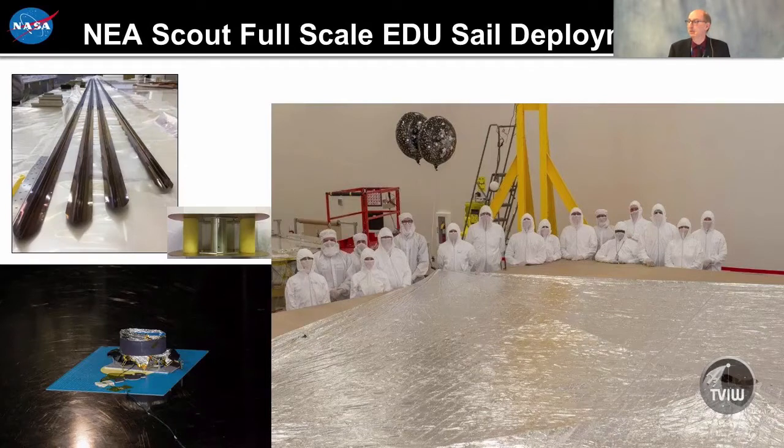The strain energy in these booms is pretty incredible. If we were to just let go of the coiled boom, it would basically deploy itself. And it would do so fast it would probably destroy the sail. So we actually have a motor to slow down the deployment and have a more controlled deployment. The whole deployment of the sail will take less than a half an hour once we're in space.